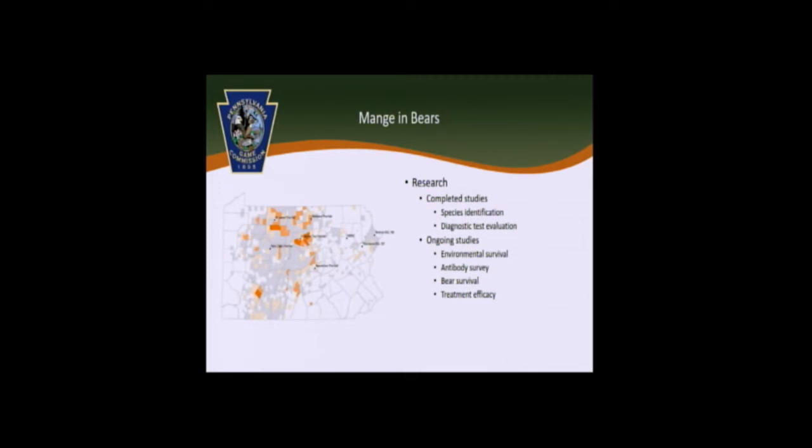So for the mange studies, what we've done, we've completed sort of the identification and genetic characterization of the mite that's causing mange in Pennsylvania. We've identified ways we can test both populations as well as individual bears to confirm infection. We're finishing up an environmental study and are currently writing that up for publication now. We're going to now start an antibody survey, so to give us sort of an idea of what is the prevalence of mange in different parts of the state. And that'll be a measure that we can use to follow over time to say, is it getting worse? Is it cycling to different parts of our endemic area like we see with our mange cases or not?